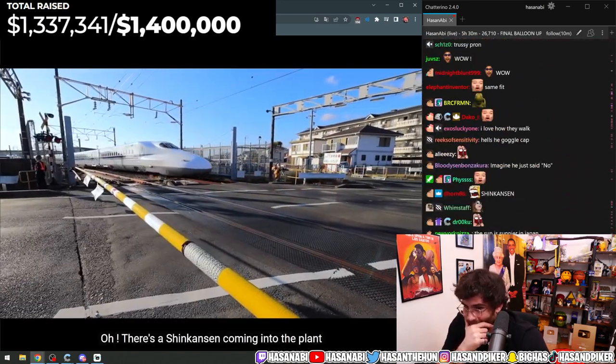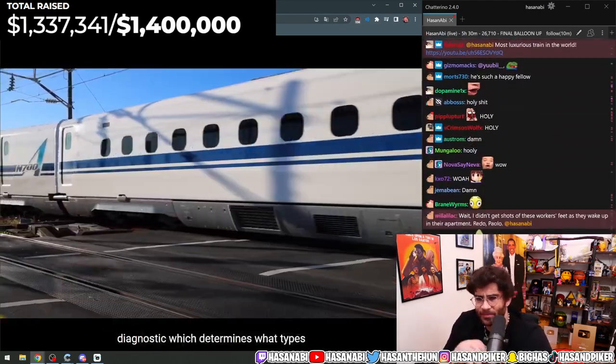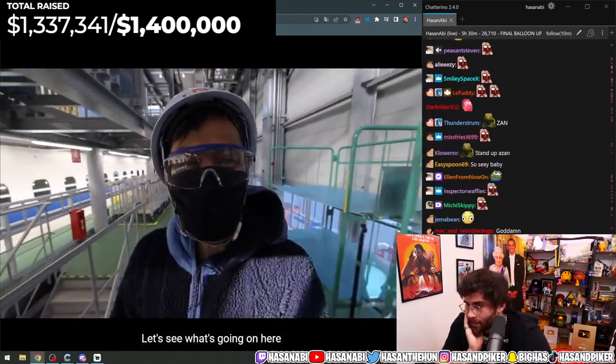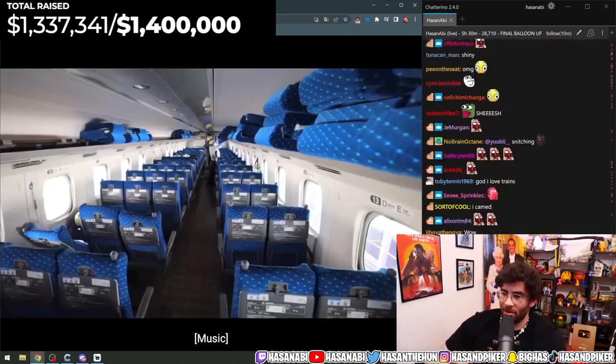Oh, there's the Shinkansen coming into the plant. Right after the train arrives, it goes through its first inspection and diagnostic, which determines what types of extra maintenance and services are required. Look at that thing. So I got into this area. Let's see what's going on here. Dude, that's a big boy. What a beauty.